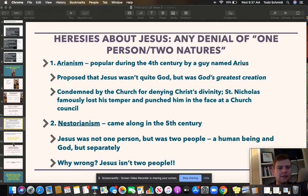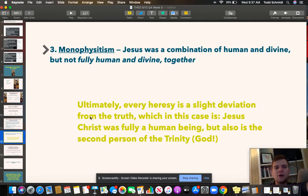The last heresy that I wanted to cover quickly was a heresy called monophysitism, okay? That's a big mouthful of words, but when you think of monophysitism, think mixture. So this heresy taught that instead of Jesus being fully human and fully divine, he was a combination of human and divine. He wasn't fully human, he also wasn't fully divine, but he's a mixture, like 50% human and 50% God together. Why that doesn't work is that it doesn't really make sense from a theological perspective. So those are the three heresies I wanted to walk through.